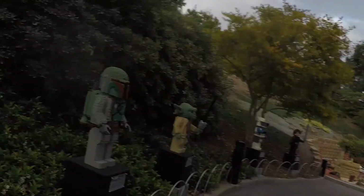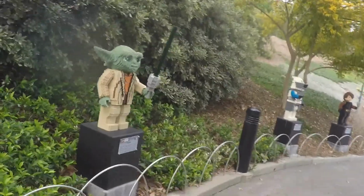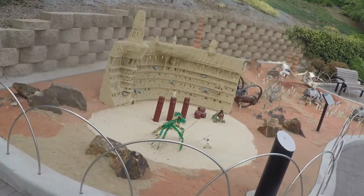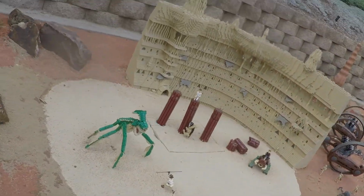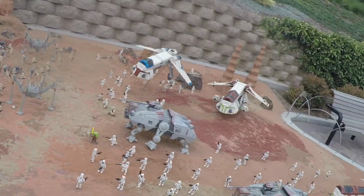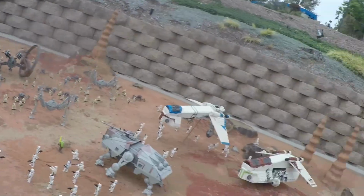There is a Star Wars portion of Miniland. So this is basically before Galaxy's Edge at Disneyland and Disney's Hollywood Studios. This is like the first Star Wars theme area. Alright, so let's look at some of the designs they gave us. For episode 2, they got the Battle of Geonosis. That's supposed to be Obi-Wan, Padme, Anakin, and the fight between the clones and the droid armies.